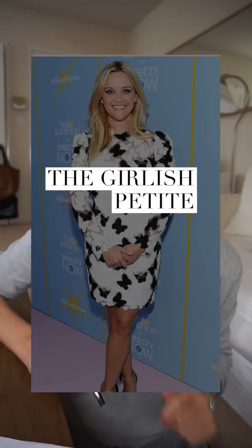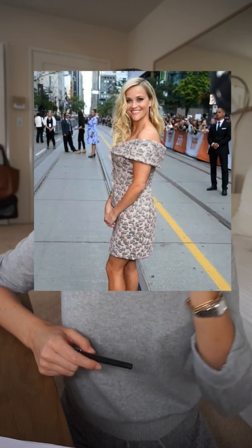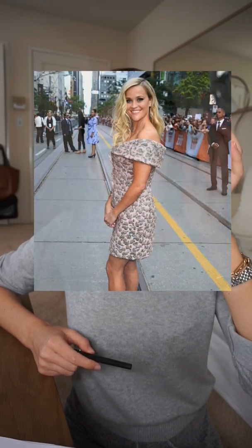Last but not least, in the petite category, we have the girlish petites. So that would be somebody who always looks younger than their age. That might be because of their bodies or might be because of their faces. They might have very doll-like features, say a button nose, large eyes, a larger forehead, so they kind of look like a doll. When it comes to jewelry, something playful, girly looks amazing. Heart-shaped jewelry, colored beads look amazing, delicate floral designs.